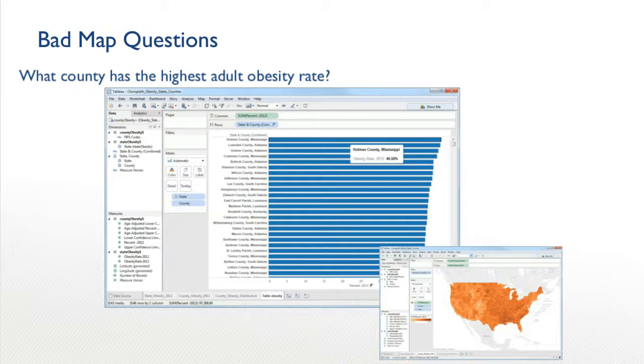With a bar chart, for instance, I can quickly sort, get the answer, and if I need the location, I could link it back to the map to highlight the location of interest. So to start with, we really picked a bad map question, but a good question for other visualizations. The point here is, don't always just jump to the map because you have location in the question.